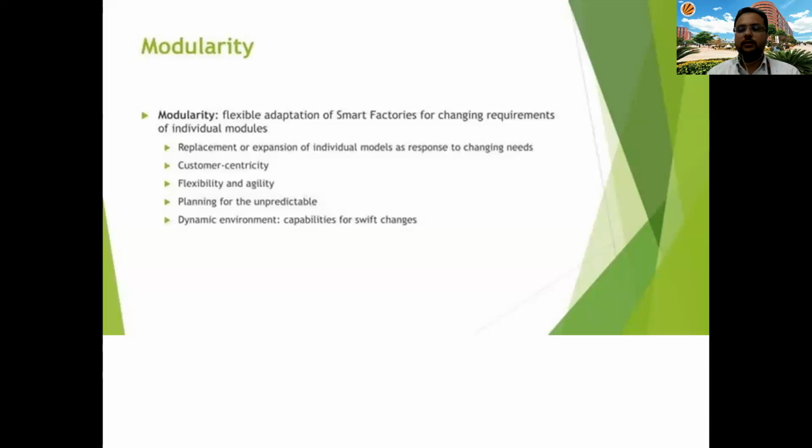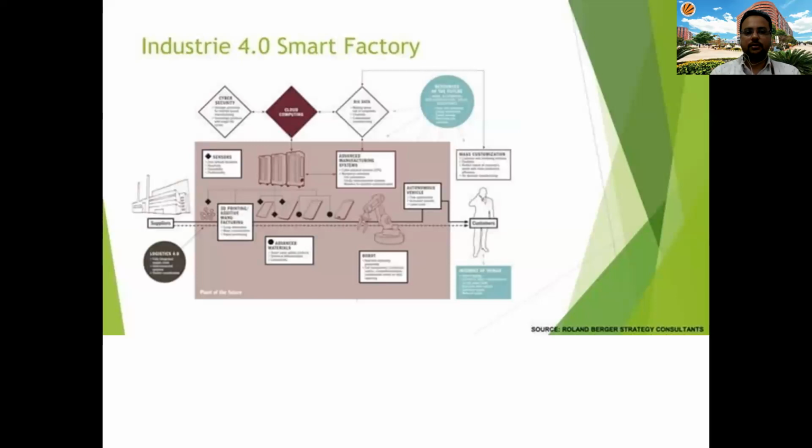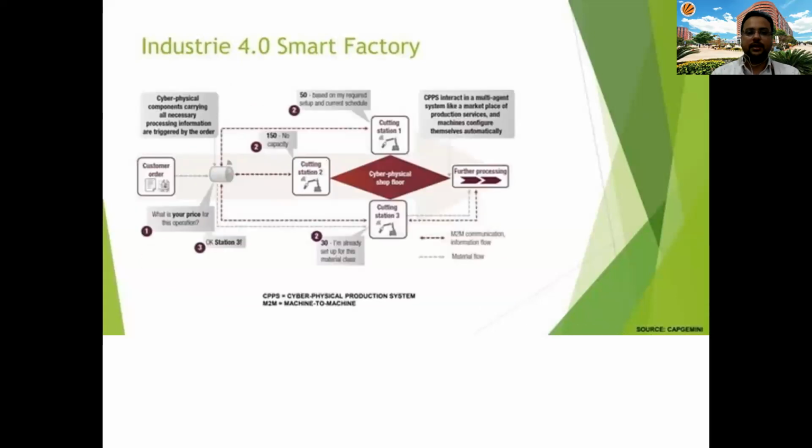The environment should be very dynamic. Decision making is important. Things can change immediately; you have to start new production and change the systems. That is how smart factories are built. The customer orders immediately, the cutting station is there, then cyber-physical systems and further processing.